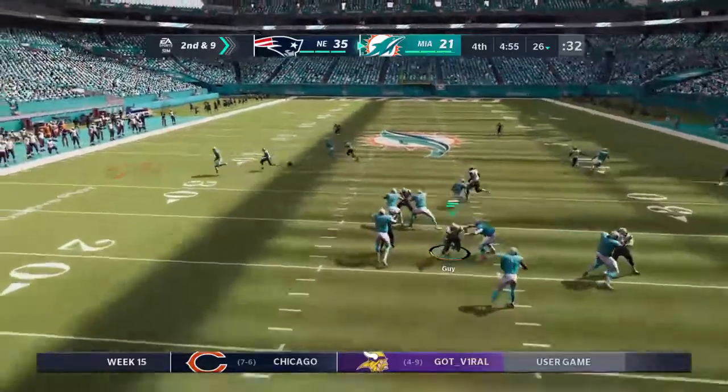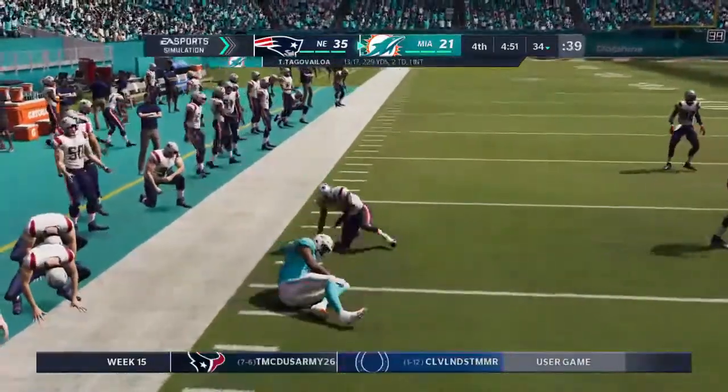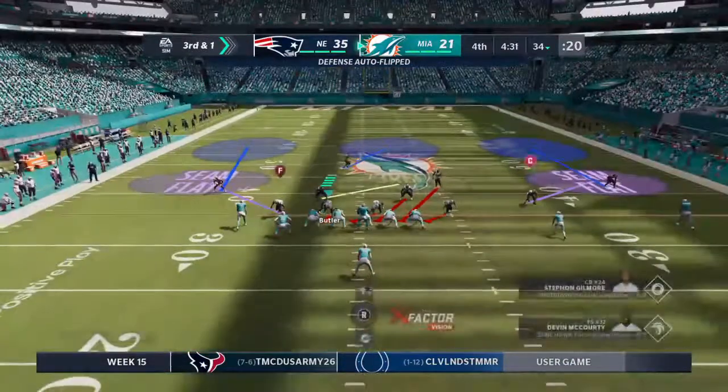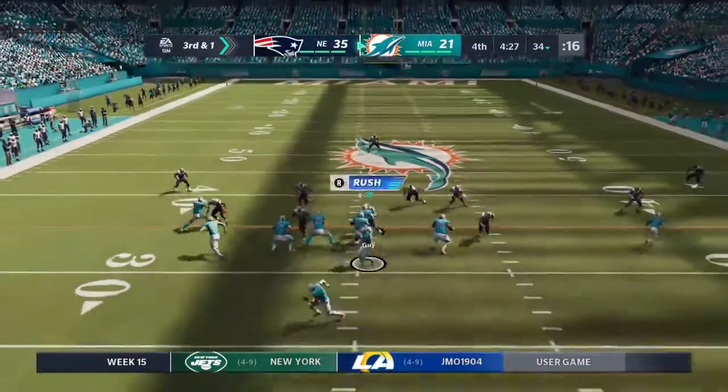On 2nd down, Tua. Open man, it's Preston Williams. And he'll get it up near the 35, right at the 34 here. 8 yards on the completion, but now they face 3rd down. Brings up 3rd and 1.